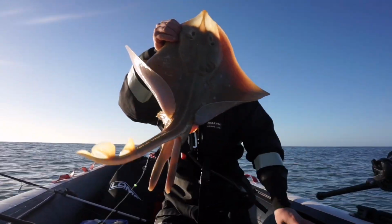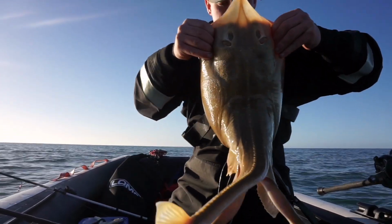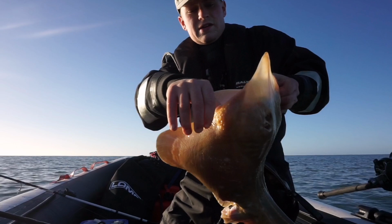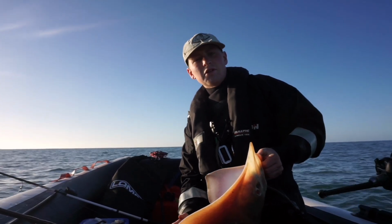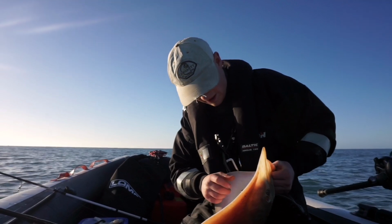Right, there we are. So that's a nice blonde ray. Not the biggest, but nice catch nonetheless. And that absolutely inhaled a lug on a plaice rig, which is odd because I got a launce belly out, which you would expect them to take.